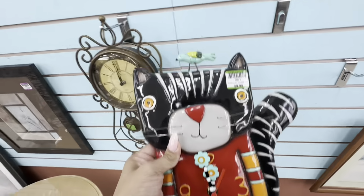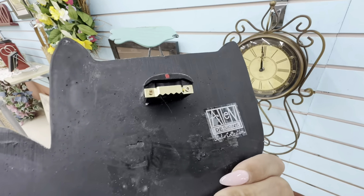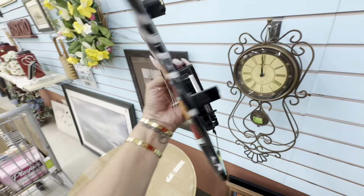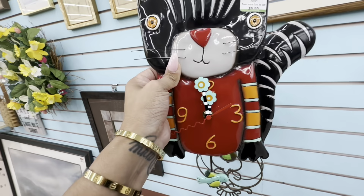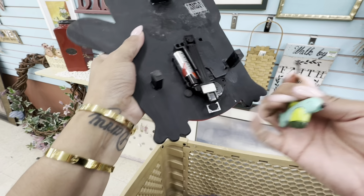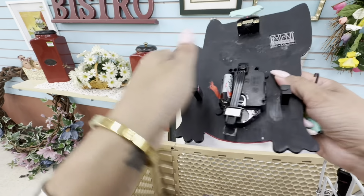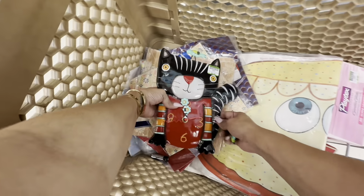I flip it over and there is a brand name on the back of this. This is an Allen Designs clock. So I just type in Allen Design cat clock into my eBay search bar, and at the time no sold listings popped up for me, but there were quite a few listed and then quite a few sold, just not identical to this one. So I went ahead and decided that I was going to pick this up.